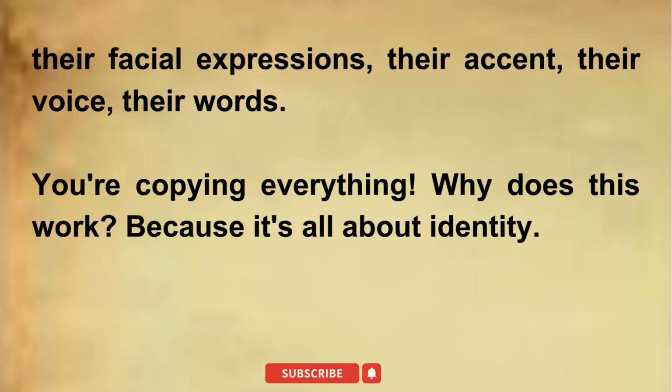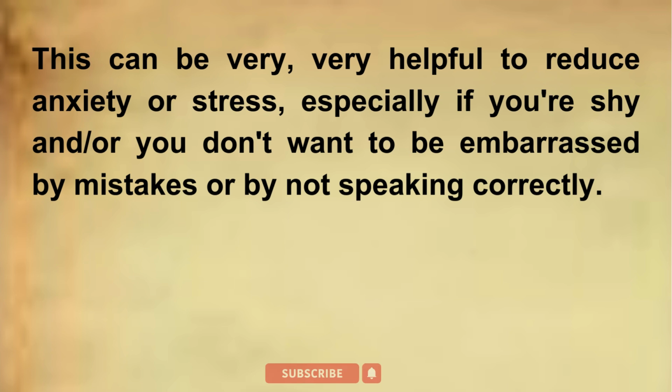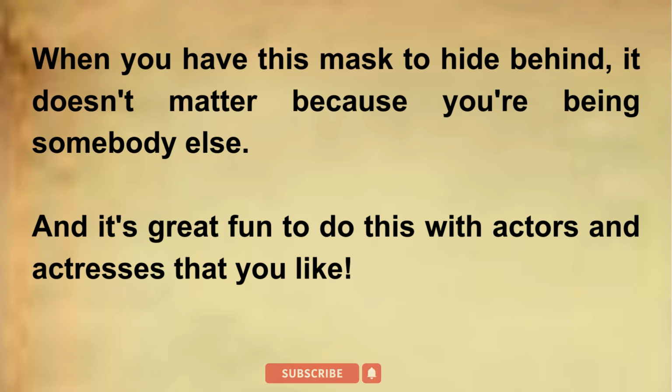Because it's all about identity. A key part of language learning is your identity as an English speaker, and as students, we often have a mask, or we can create a mask that we hide behind when we speak a foreign language. This can be very helpful to reduce anxiety or stress, especially if you're shy and/or you don't want to be embarrassed by mistakes or by not speaking correctly. When you have this mask to hide behind, it doesn't matter because you're being somebody else, and it's great fun to do this with actors and actresses that you like.